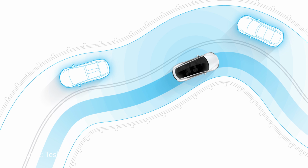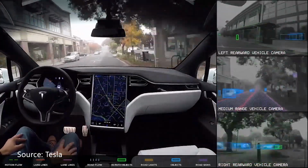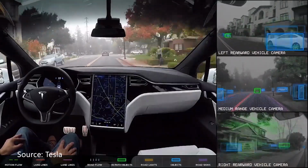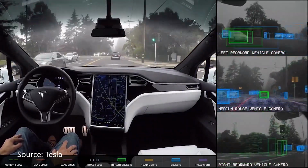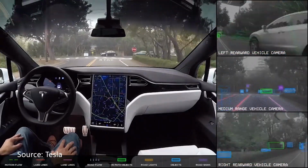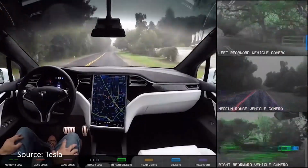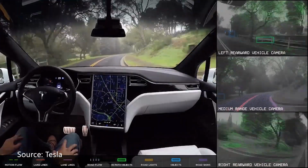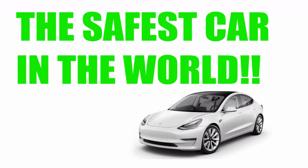Eighth, the Tesla Autopilot is an advanced software feature that allows your car to practically drive itself and is currently said to be at least twice as safe as the average human driver. Every Tesla on the road collects crash and driving data every second of every drive to train its AI self-driving computer. This means that every new Tesla on the road, along with every other Tesla ever driven on the road, feeds increasingly more driving data to make the car safer every second of every day. So now you know why the Tesla Model 3 is the safest car in the world.